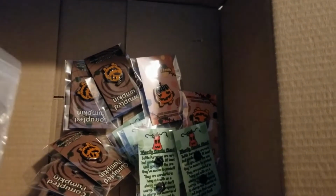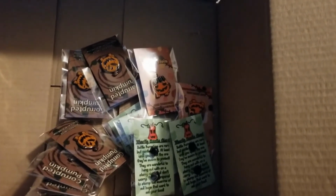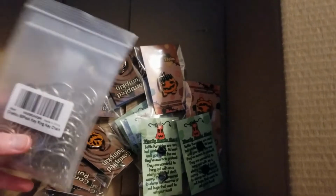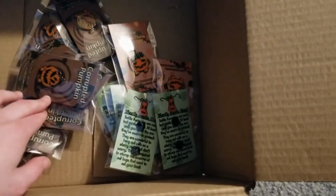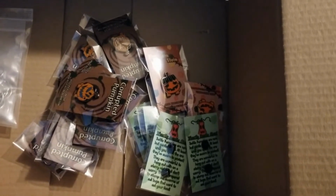So I have to plan a day to photograph all of this, put it on my Etsy, finish the keychains, and put these in a box with the other pins. Whew. There's a lot to do.